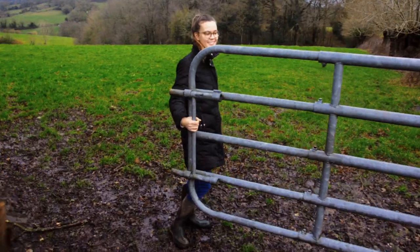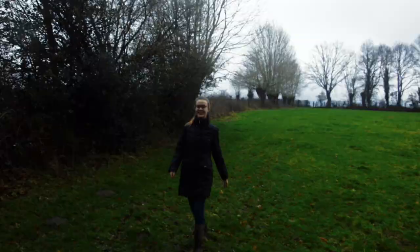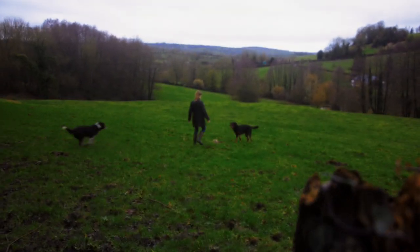This is the point in the walk where we lose the dogs. Seems to have caught some trails of some deer. We're coming to the end of our walk.